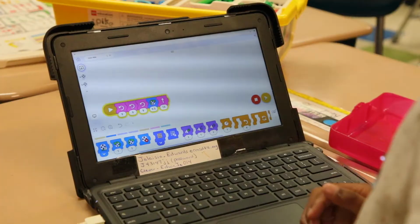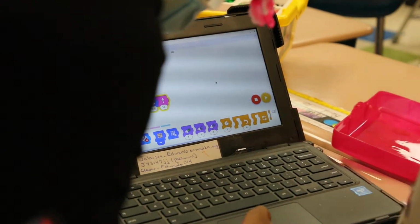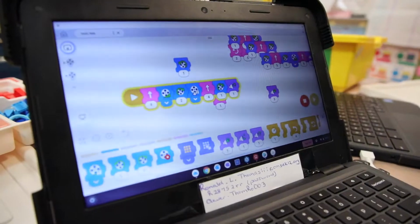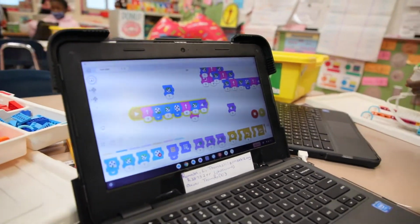The coding is at a level they can understand. Well, we start off by introducing our kids to geometric shapes and angles. So right now the kids are learning to code 90-degree angles, triangles, and squares. They must line up the pictures in a certain order to make the robot move.